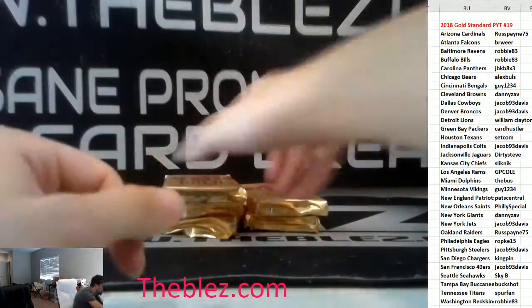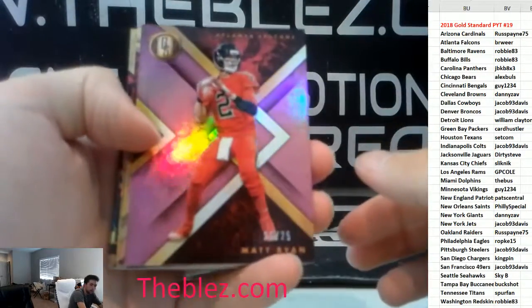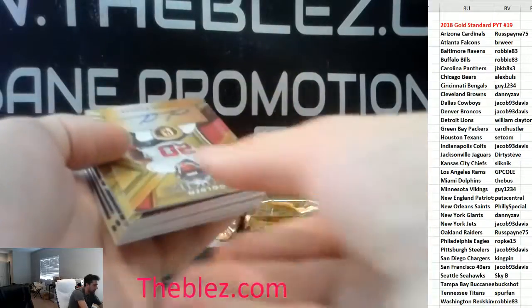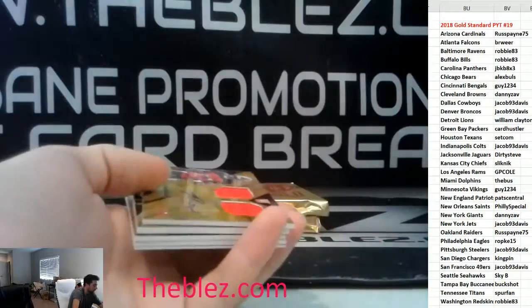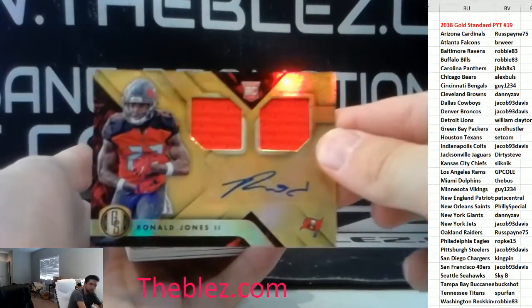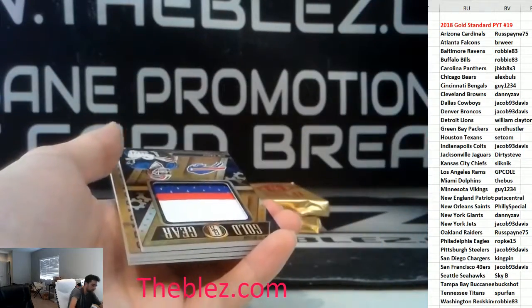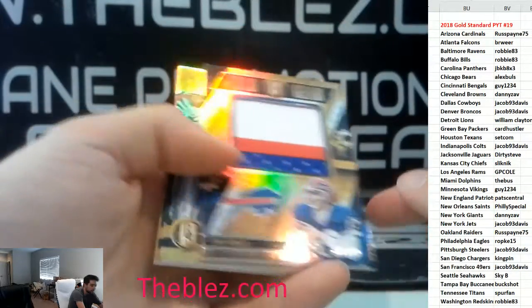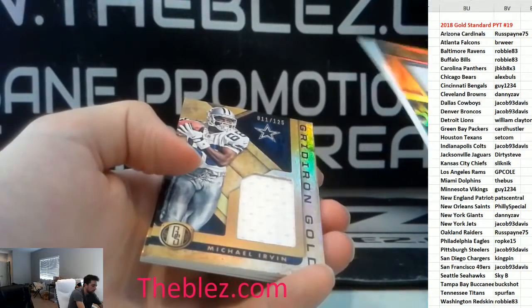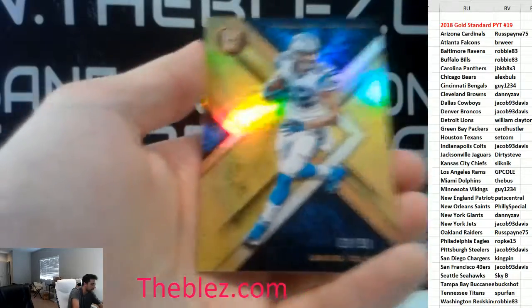Nothing crazy yet. We hit one of one base, but none of the top tier rookies. Ice to 25 to 149, Isaiah Oliver for the Falcons. And then we have two jerseys, auto to 75, Ronald Jones for the Bucks. Auto. Patch, Jim Kelly for the Bills. To 49, Irvin to 125, Namath to 125, Olsen.